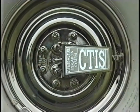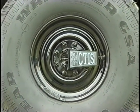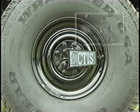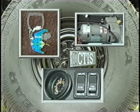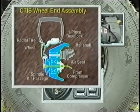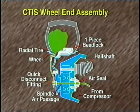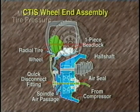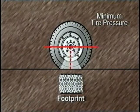The central tire inflation system, or CTIS, is a popular option which will enhance mobility and ride quality. CTIS consists of an air compressor, in-cab controls for inflation and deflation of front and rear tires, and a special hub and wheel assembly. When the operator selects inflate, air is pumped from the compressor through the air passage in the geared hub and into the tire. When deflate is selected, air is removed from the chosen tire sets. This gives the tire a longer and wider footprint for better traction.